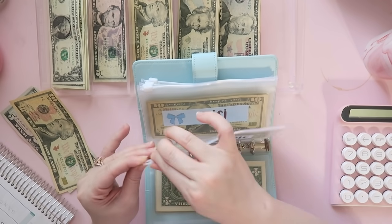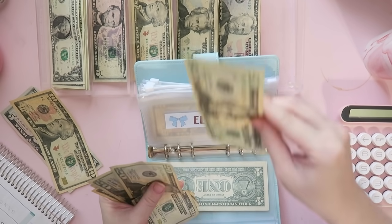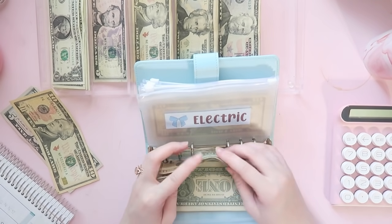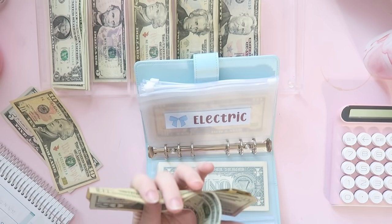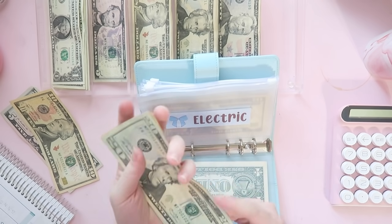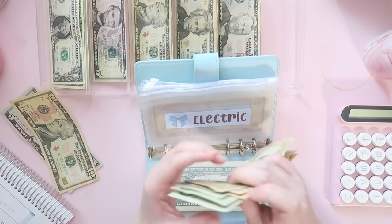Electric gets 30, 20, and 30. So in electric, we have 20, 40, 60, 70, 80, and 90.